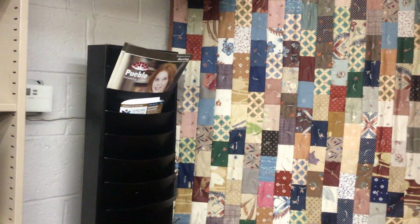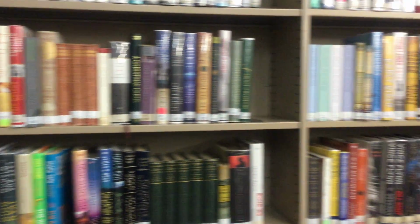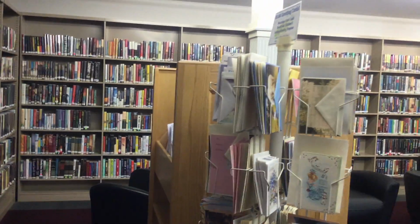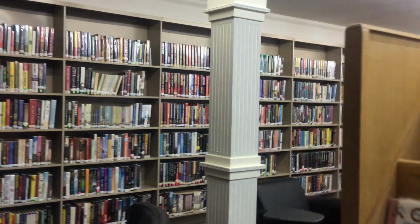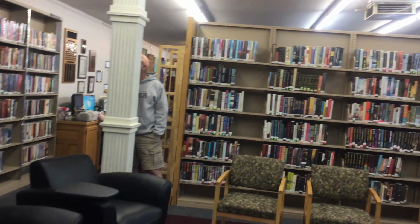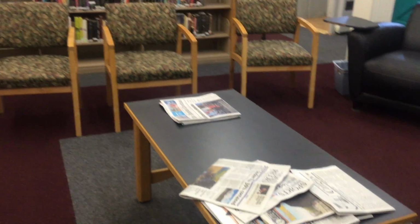It's a beautiful quilt. Ooh, art exhibits, greeting cards. Is this where most of the newspapers are? Yeah, this is where all the newspapers are.